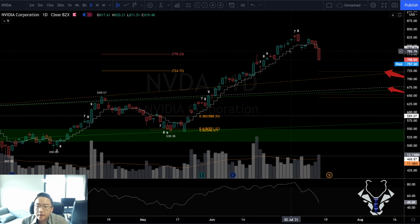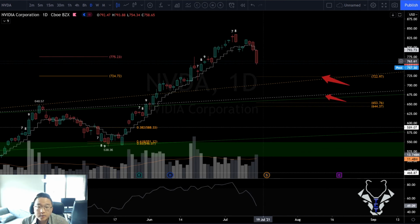Confirmed bear break from this trend. Higher high, higher low, lower high, lower low. So now the trend has been confirmed. Trend change has been confirmed. We are looking at two potential levels.